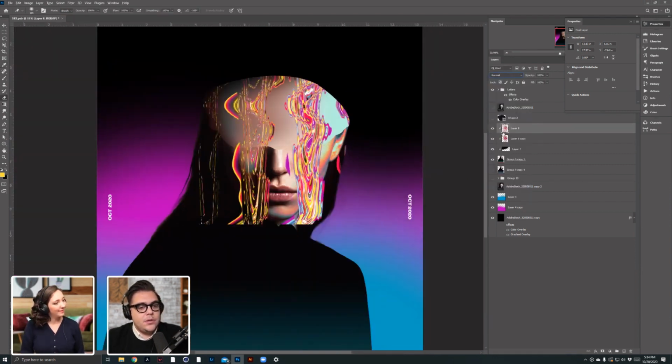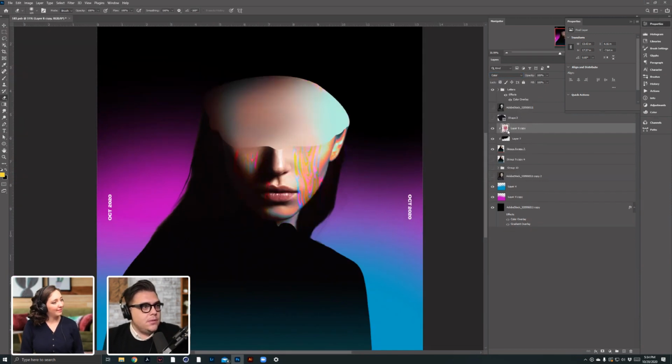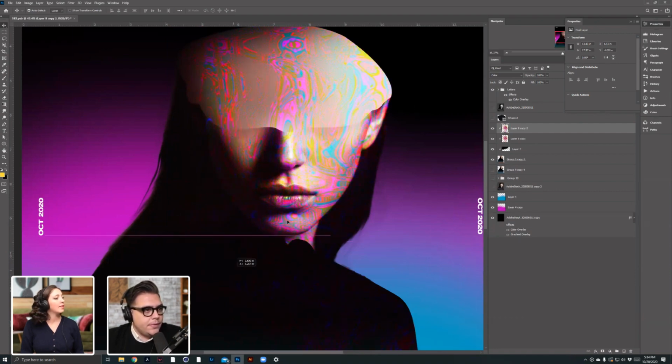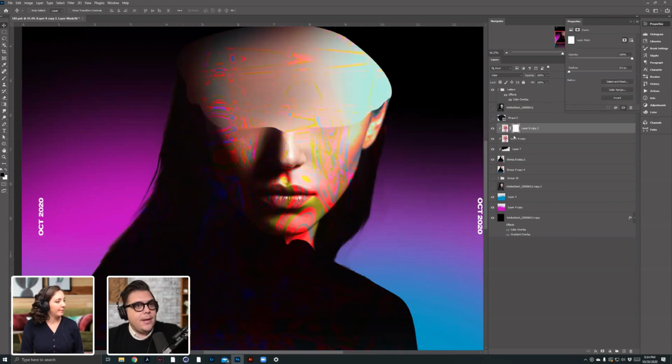And here, I'll show you another way to do this as well. I want one on the bottom side of her lip, kind of like that. And then we're going to be making it black so that it disappears. And then we're going to paint it white with a brush so that we have more control.